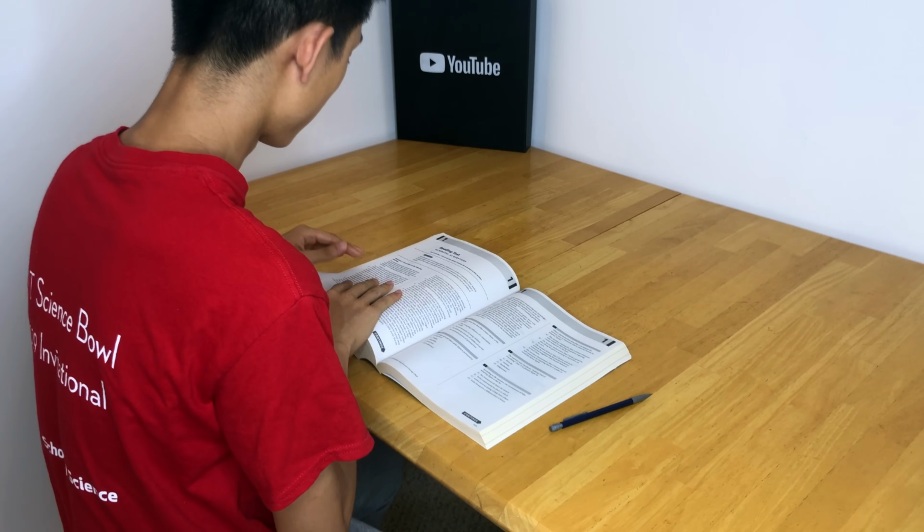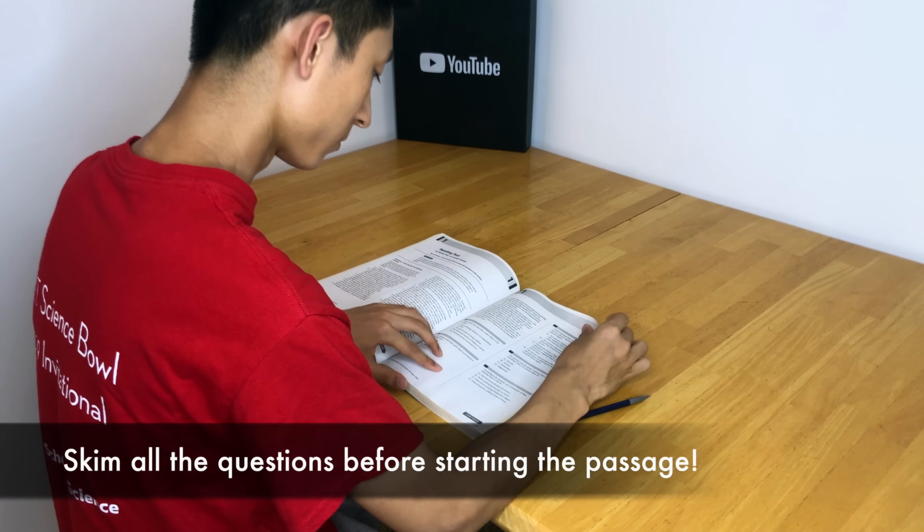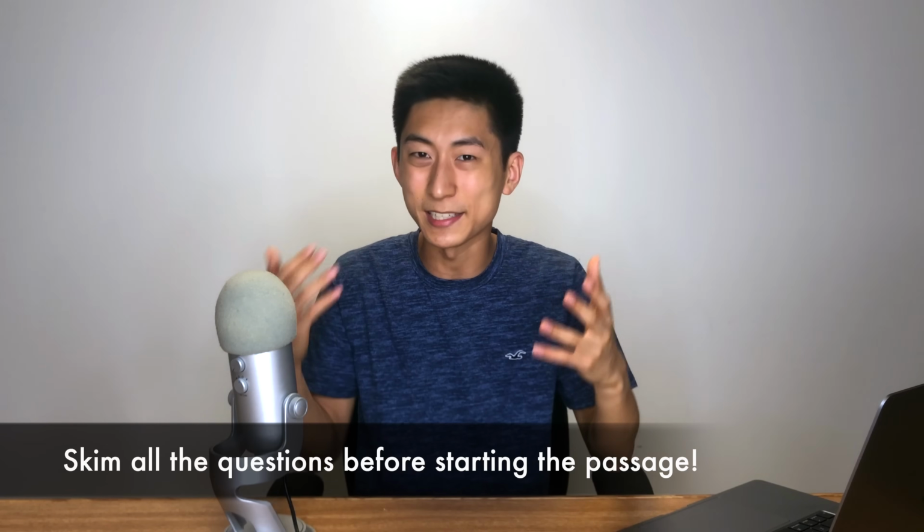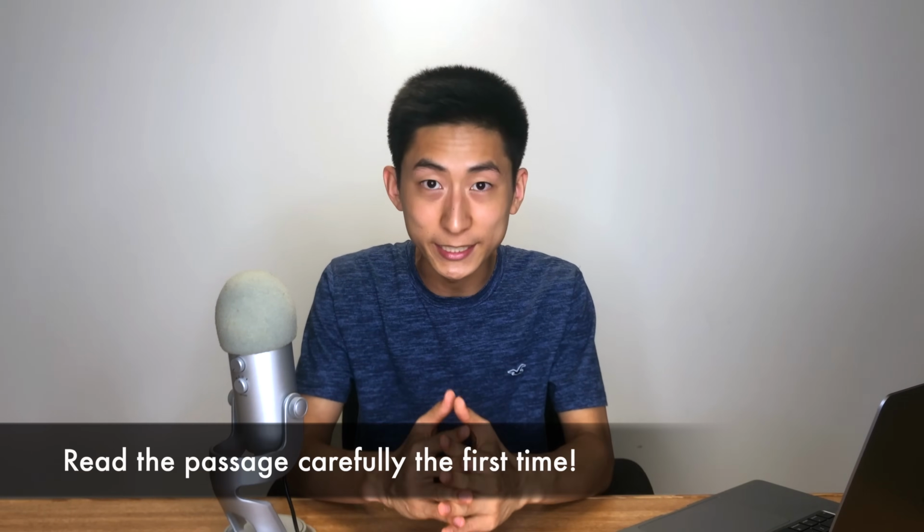So the reading section, I feel like, was the hardest section for me because, come on, those passages are so boring, but I still somehow got through it. So my first tip for you guys is, before you even start the reading section, I would recommend reading through the questions first. Just give it a quick skim for that passage, so you can get a good idea of what you're going to be asked, right? So once you skim through the questions really quickly, then you can go ahead and read the passage.